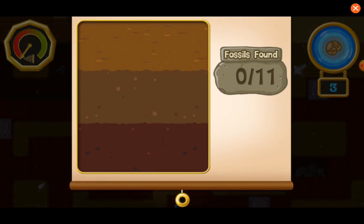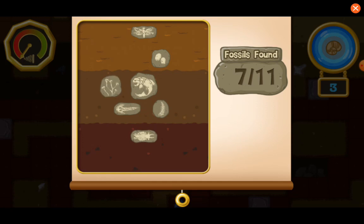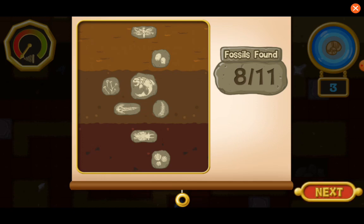Let's see how many fossils we found. We found 8 fossils. Nice work. Our drill is worn out, so this will be the end of our fossil adventure. If you want to play again, tap the button to return to the surface.